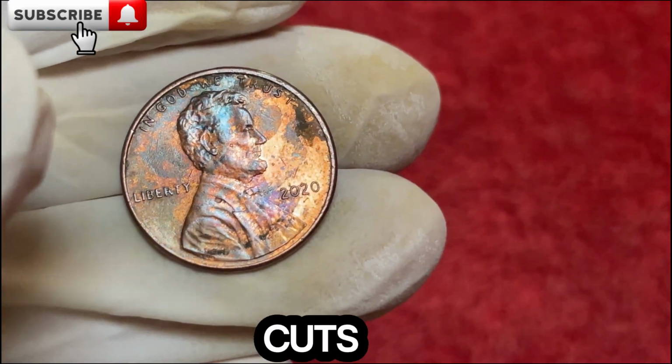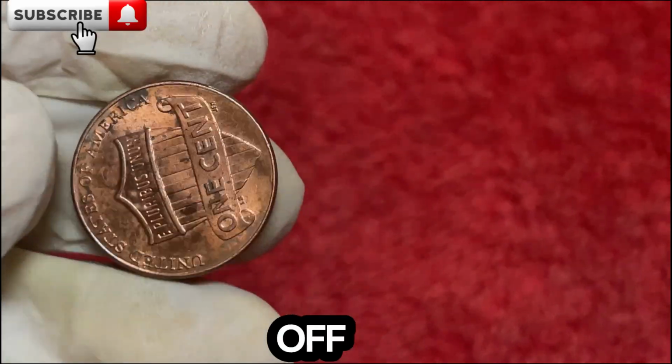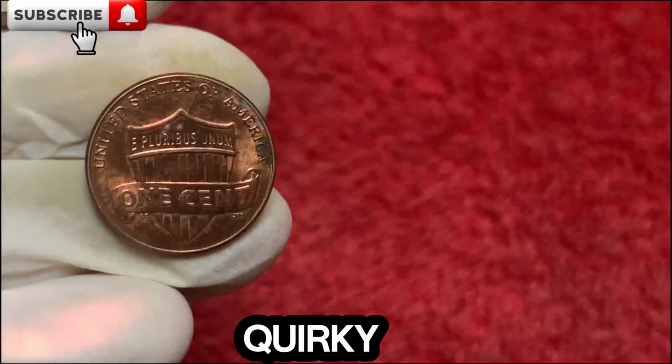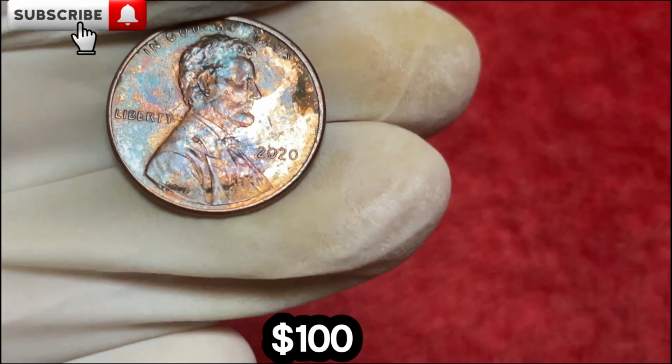Die cracks and cuts. Sometimes the dies used to strike coins develop cracks or pieces break off, leaving raised lines or blobs on the coins. These quirky errors are sought after by collectors and can bring in $5 to $100 or more.